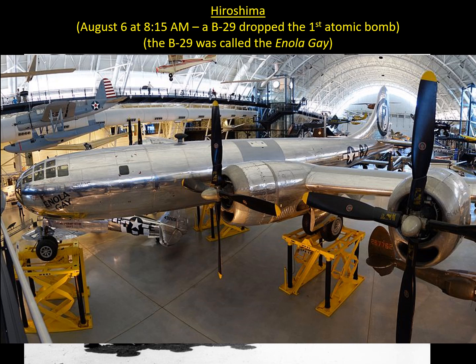You can see the bomber today. I took this picture in the Smithsonian Air Museum, which is down in Virginia. They're very large planes, by the way, very large. I couldn't even get the whole plane in my focus of the picture.